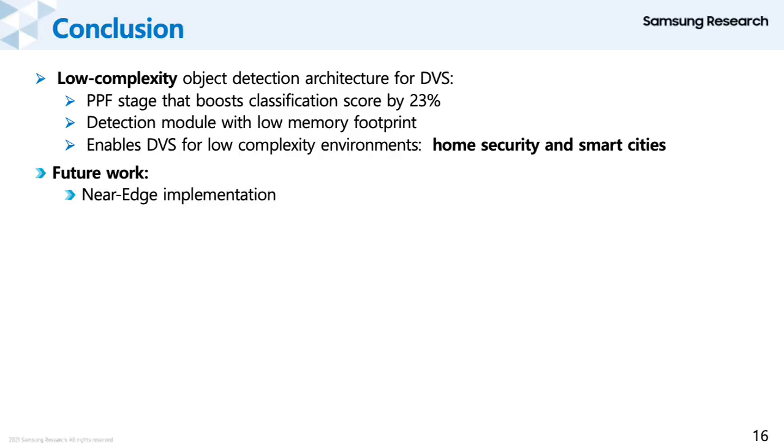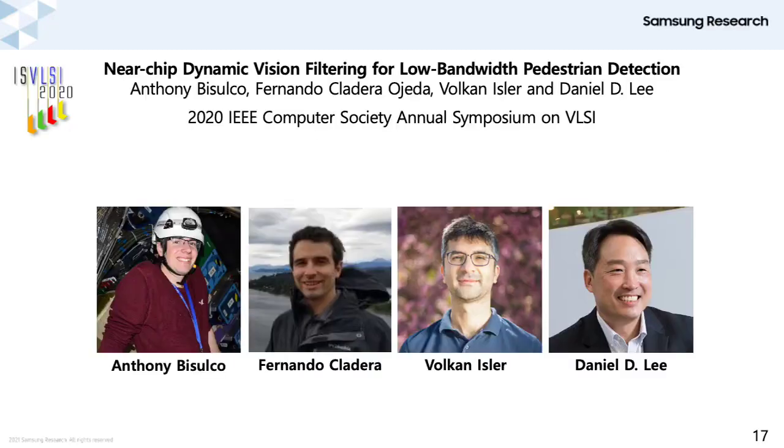Our next step was trying to actually see what it would be like to implement this architecture onto an accelerator, and what are some interesting optimizations we can do there, and how can we use this in a variety of environments. This next work was Near-Chip Dynamic Vision Filtering for Low Bandwidth Pedestrian Detection.